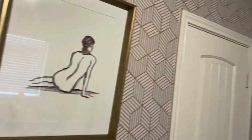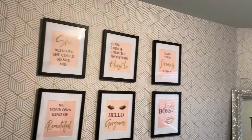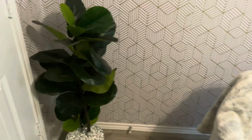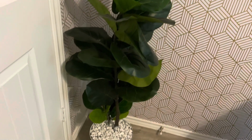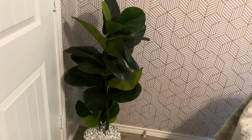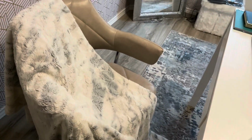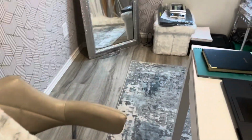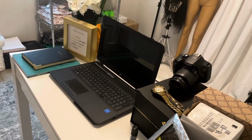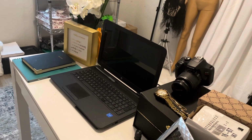So the wallpaper is like this. Yep. So I got this tree right here. It was down in my dining room and I brought it up here. And right here is my chair where I sit. Sometimes when I'm sitting in here, I feel cold. I use this throw and cover up, and I just continue my work. Because lately I live in Houston. Houston weather is not right. It's like up and down, back and forth.